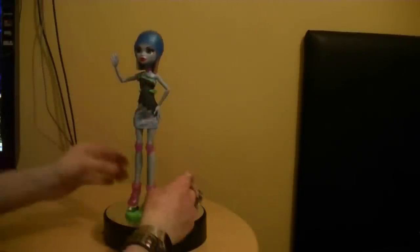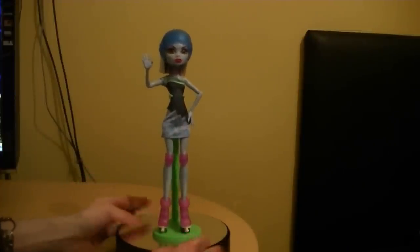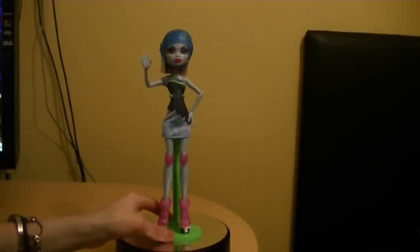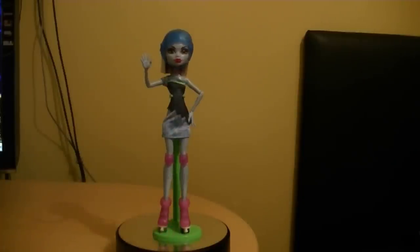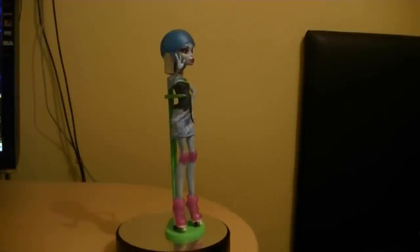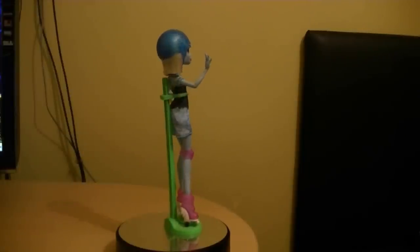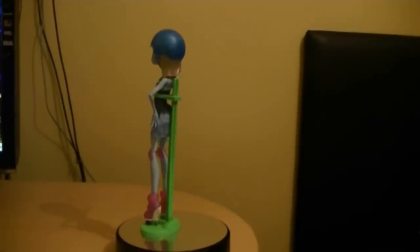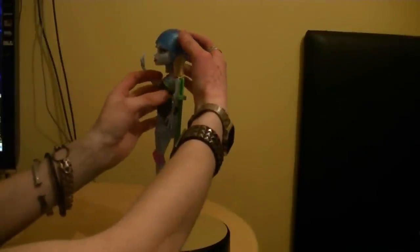Is actually one of my favorites. Okay, that's that. So there you go, that's how you put together Abby in the Skultimate Roller Maze. Alright, so let's actually take a look at her. She looks really good. She's pretty much one of the easiest ones to work with, as you can probably see. Kind of want to move her head.